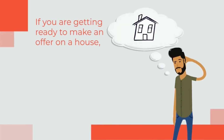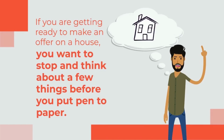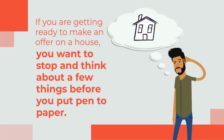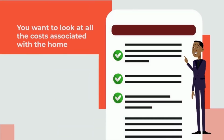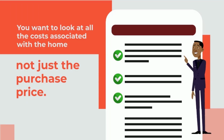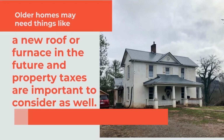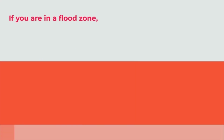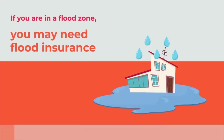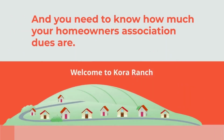To make an offer on a house, you want to stop and think about a few things before you put pen to paper, especially in a hot market. You want to look at all the costs associated with the home, not just the purchase price. Older homes may need things like a new roof or furnace in the future, and property taxes are important to consider as well. If you're in a flood zone, you may need flood insurance, and you need to know how much your homeowners association dues are.